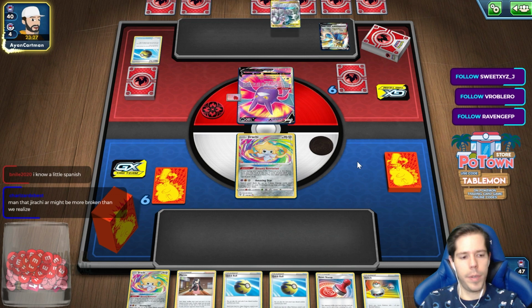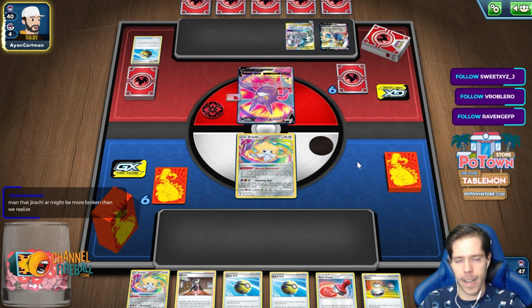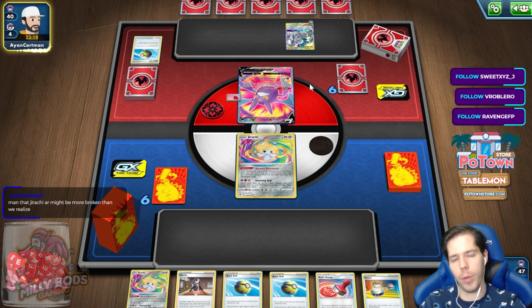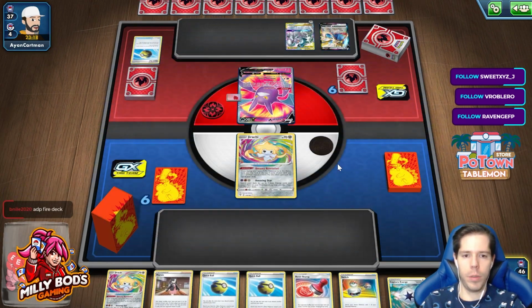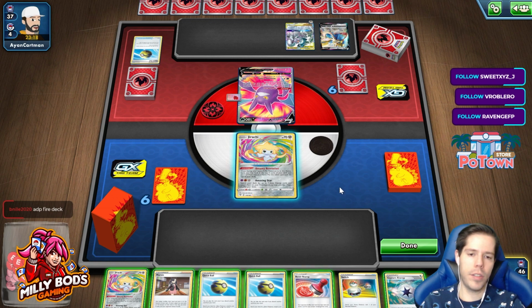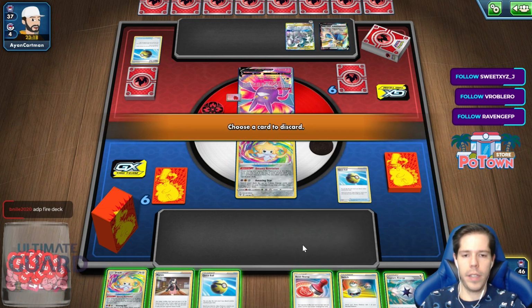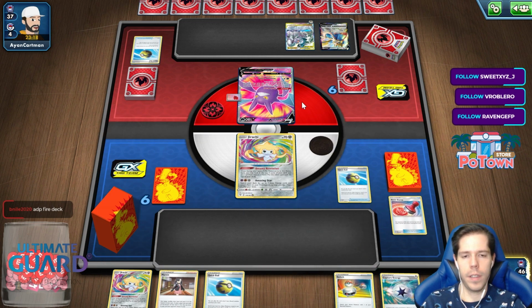Jirachi Amazing Rare is pretty good, and it's gonna be even better after rotation, of course. Okay, so we want to save our energy denial for the water overall, right? Having the double Quick Ball is really nice here, and that top deck is just amazing, honestly. So I'm gonna get rid of the Reset Stamp and the Jirachi, I feel.